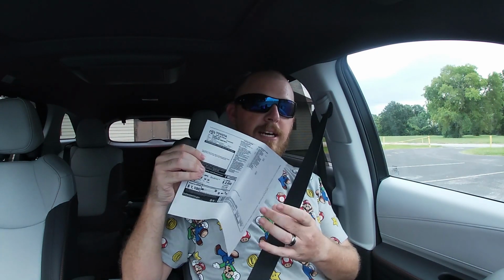What I am sure about, though, is that if you are looking for an SUV, specifically a bigger three-row SUV, and pricing is your number one concern, you might want to look at the pricing of one of these too, because it is very competitive to what a lot of bigger three-row SUVs and crossovers are going for these days.